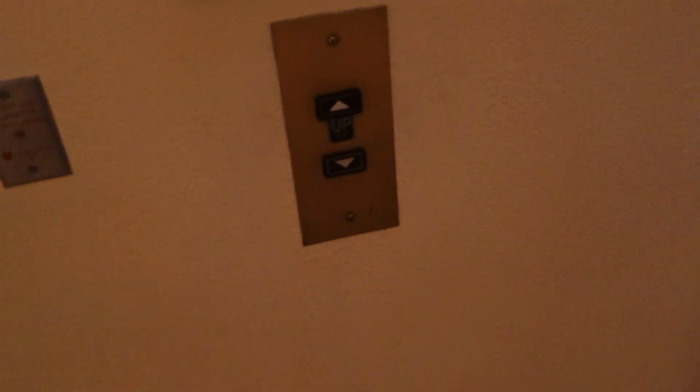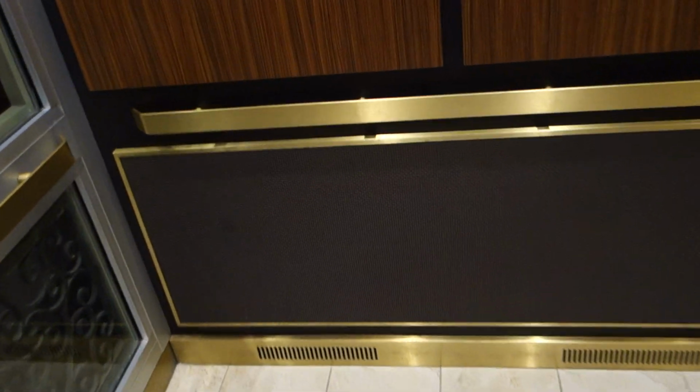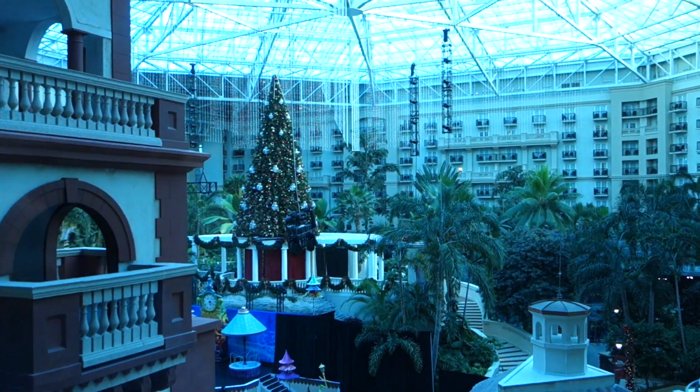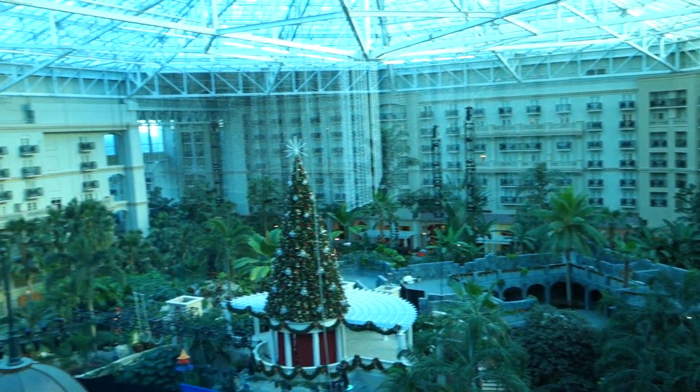Let's go up. Go down first. Lantern doesn't work. Okay. Lower level. Fitness center. All right, let's head on up to the 8th floor. Beautiful atrium, and it's all decorated up for Christmas.